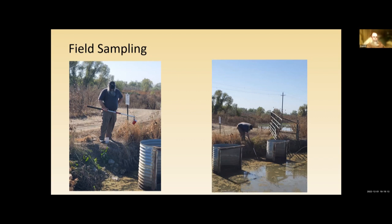eDNA is a relatively new data collecting technique that tests for the presence of a target species' DNA, which has been left in the environment by the creature's passing. This could be sloughed off skin, feces, urine, mucus, etc. Testable media can be water or soil or even air.